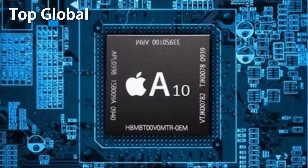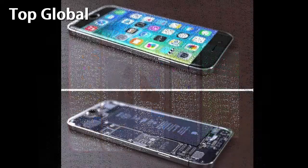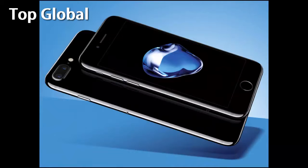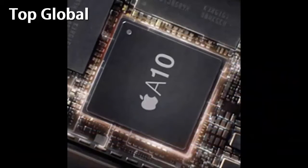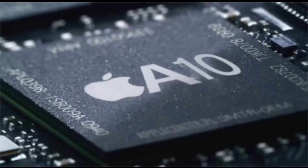Number 4. We finally say good riddance to the 16GB models. It's pointless for the iPhone to be 16GB because literally everyone needs more than that. So Apple has decided to put in a new upgrade. The base model is now 32GB with options for 128GB and a new 256GB model. And yeah, 256GB is a lot for a phone. It's literally more storage than most Apple laptops. So props to the company for catering to power users such as myself.